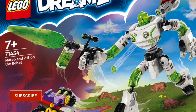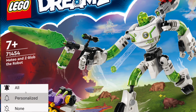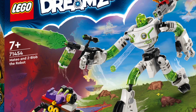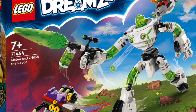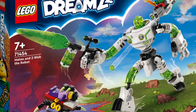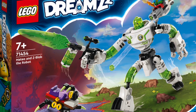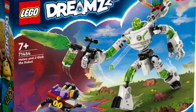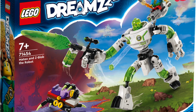Next up is set 71454, Mateo and Z-Blob the Robot. Okay, I don't have a part count, but it looks like we get 2 minifigures. And I think on the top of the box art there, you can't see it, but they're counting Z-Blob, the little head on that mech, as a minifigure. So potentially 3 minifigures if they count that little blob with the printed parts as a minifigure.